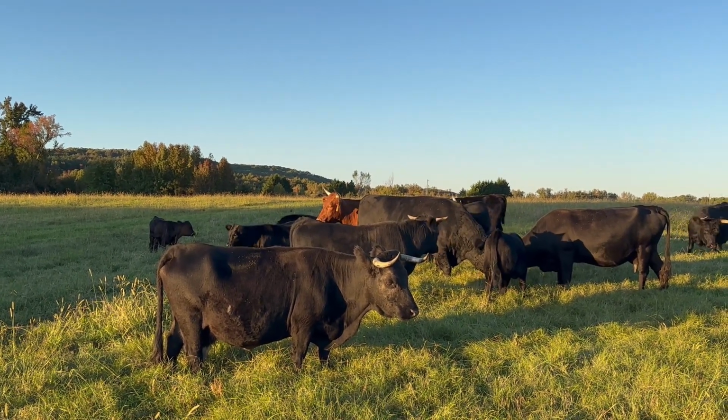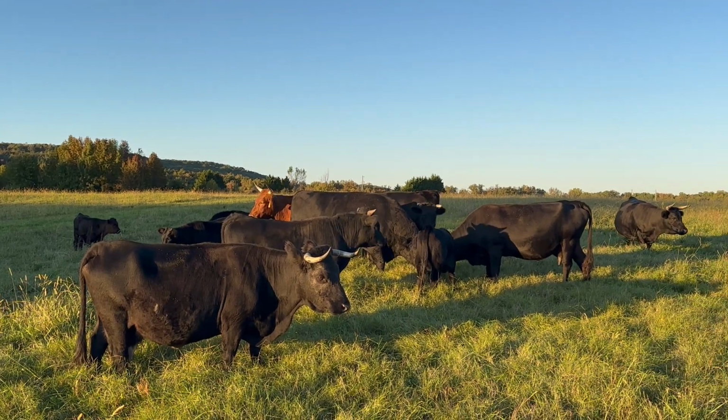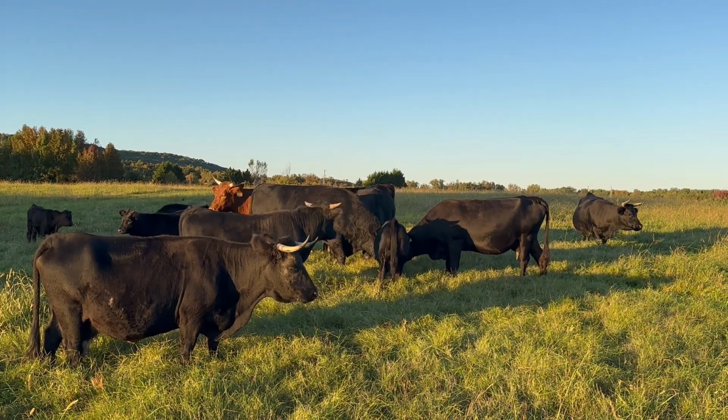At home, we rotate. In the past, we rotated poultry through behind the animals. That seems to help. But no poultry on this place.